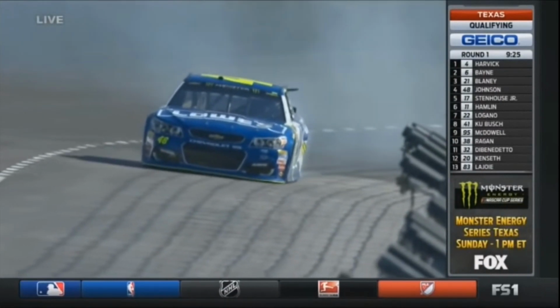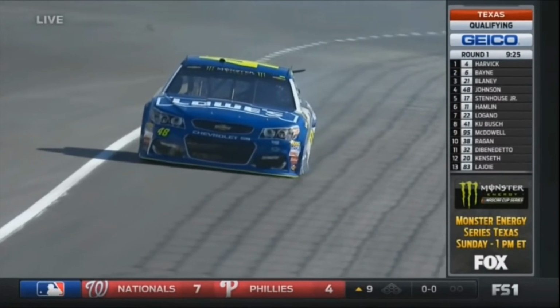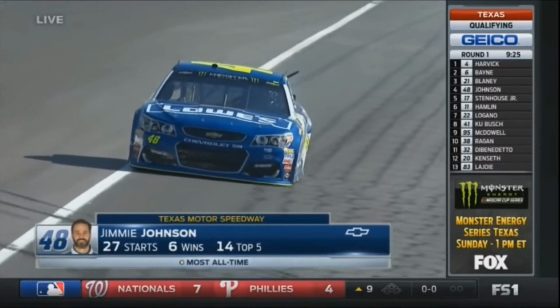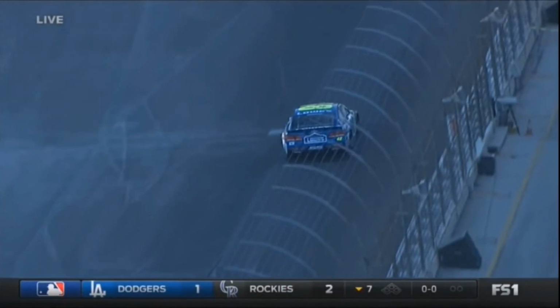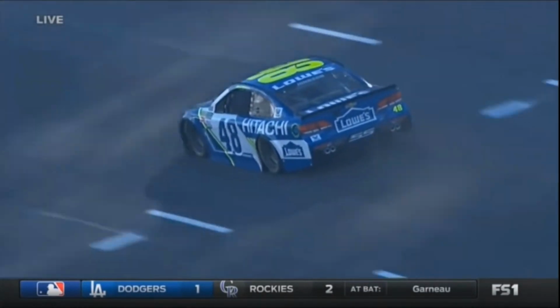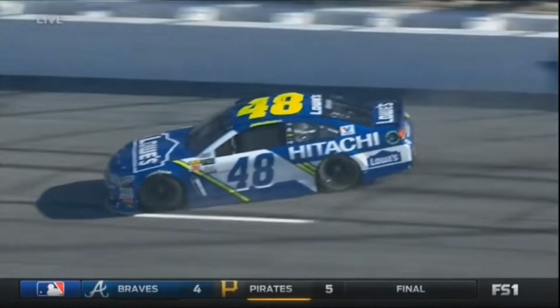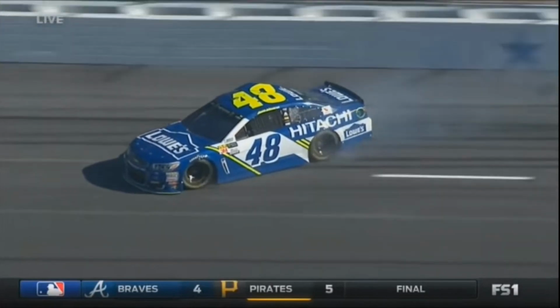All right, so Johnson lays down the 4th fastest lap, and that was after he already made a lap. That's weird. Yeah, I think he cut it clean. No, he got wide, got loose, got up in that gray. That foiled Austin Dillon's run because the caution came out.